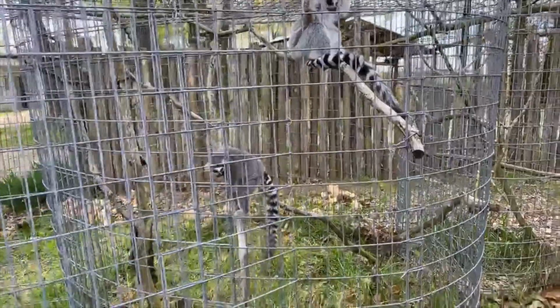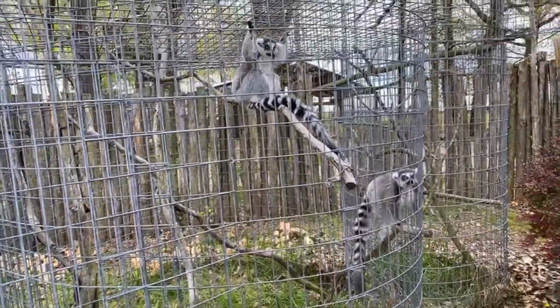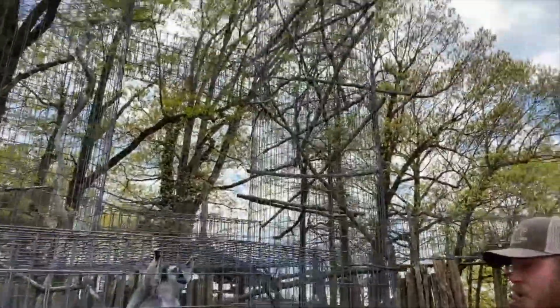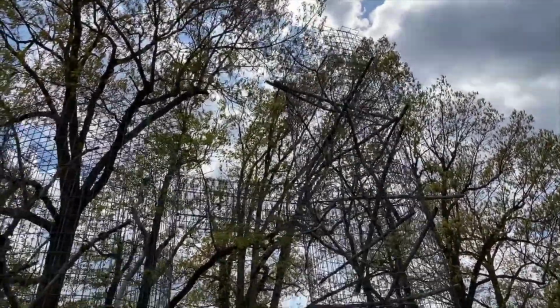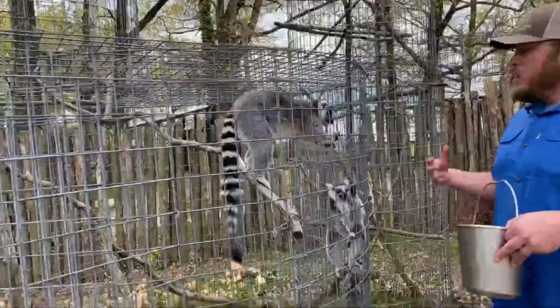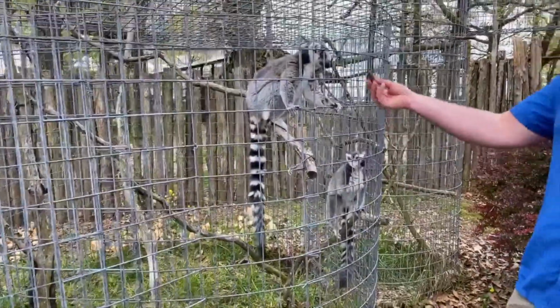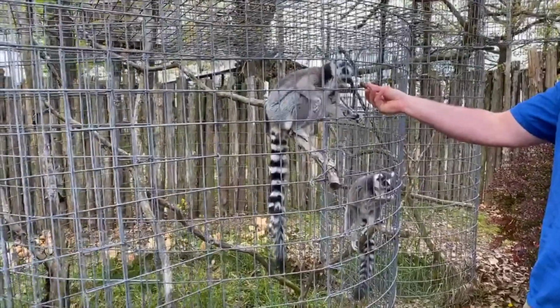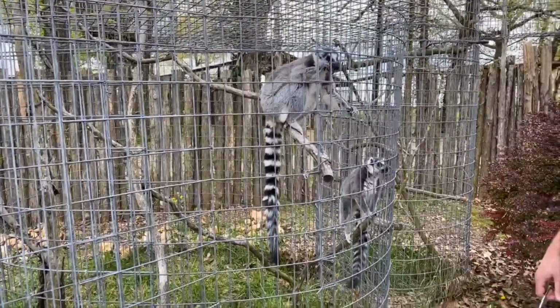So Olivia wants to know if they climb very high. They can climb very high. They're obviously incredible, as you see Zoe jumping around. They're incredibly athletic. Their towers here go up about 20 feet, so they have a high tower that they can climb up into. But even though they are a partially arboreal species living in the trees, they actually do spend about 30% of their lives on the ground as well, being a terrestrial animal.